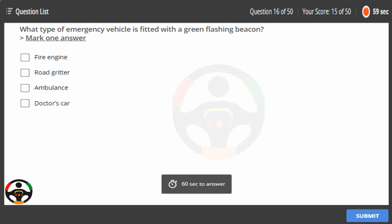What type of emergency vehicle is fitted with a green flashing beacon? Fire engine, road gritter, ambulance, doctor's car.